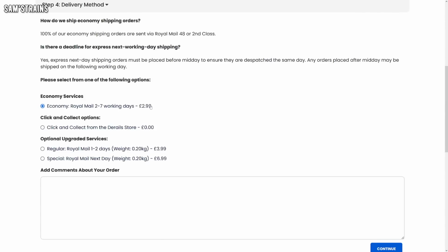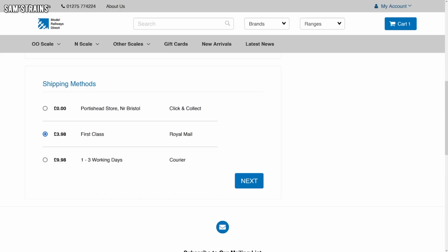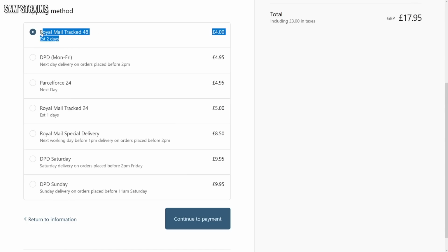I picked Wednesday night to do this because each of the retailers in my test is open on a Thursday, which gives them all a chance to get the models out the next day. So let's talk postage then. I picked the cheapest postage option for each retailer. The best price was Derail's, who was the only retailer to offer an economy postage option at just £2.99. Then it was Model Railways Direct, who charged me £3.98 postage, which is only a few pence behind the other 3, who each charged £4 apiece.